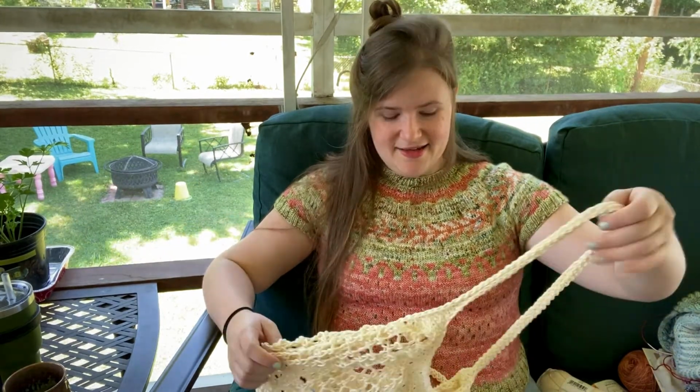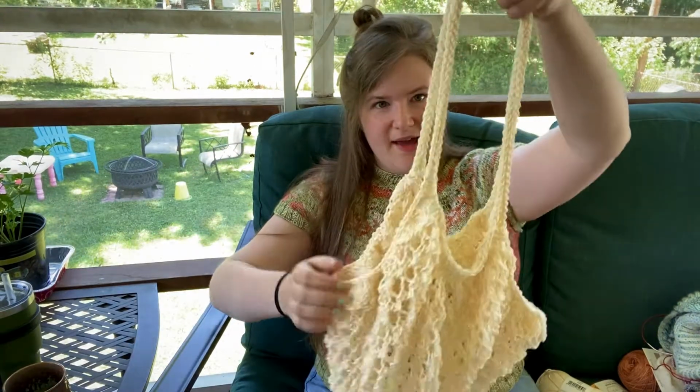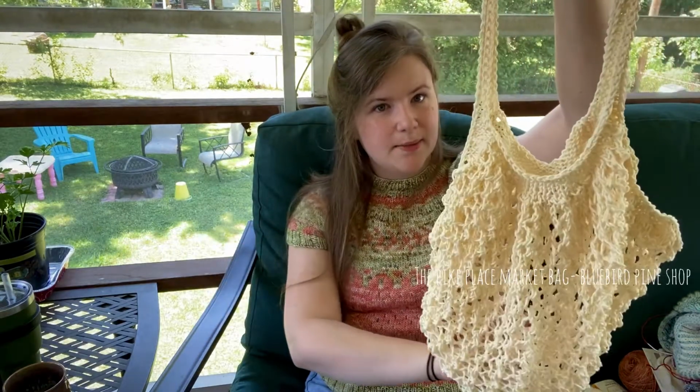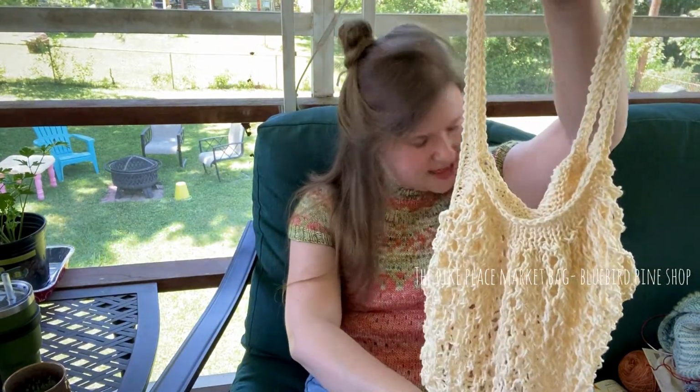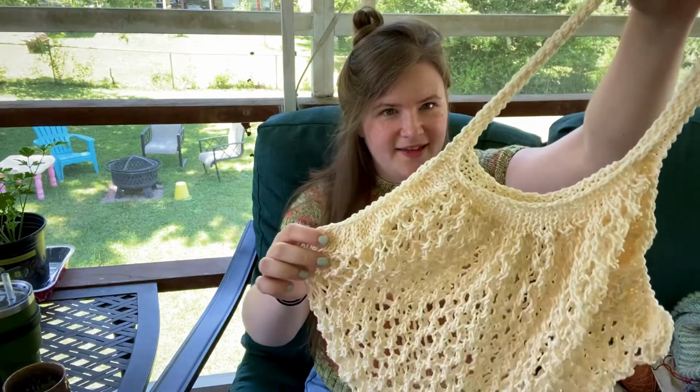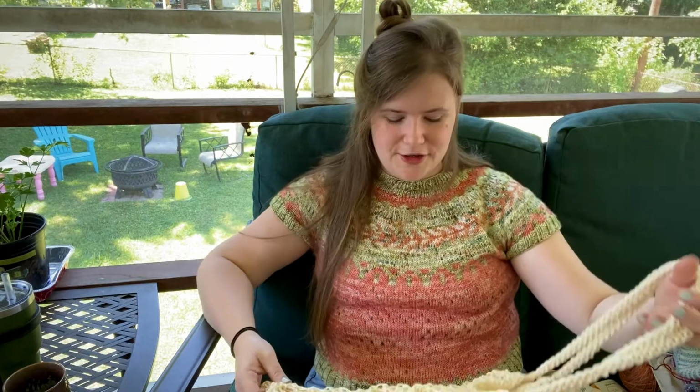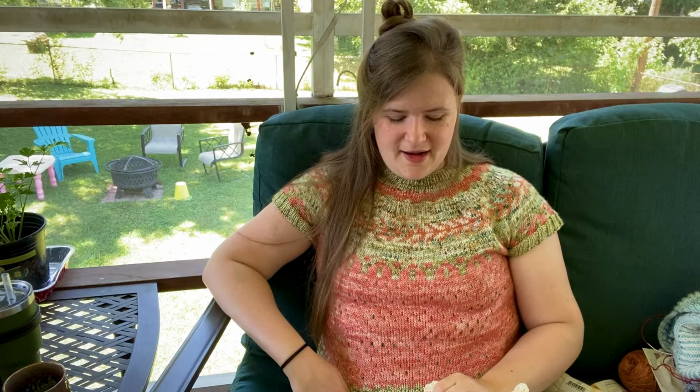Alrighty, my next finished object is this market bag, and this is the Pike Place market bag, designed by Bluebird Pine Shop, and I love it. I've been wanting one of these French market bags for many years, but I just never found one that was in my price range that I really liked the size of, felt like it was durable enough to actually carry things from the market.